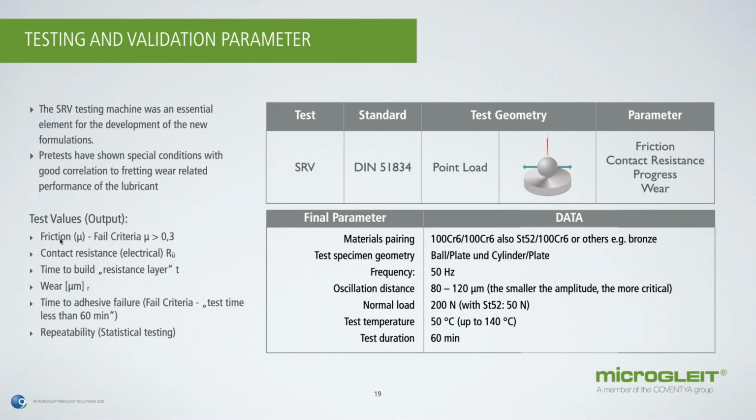So as a result, we get friction. The fail criteria is when the friction exceeds 0.3. We get electrical contact resistance, and we get the time to build up the resistance layer. We get information about the wear, and we get the time to adhesive failure when the test time is less than 60 minutes. And as we did statistical testing, so we repeated all the tests, we also got statistical data.